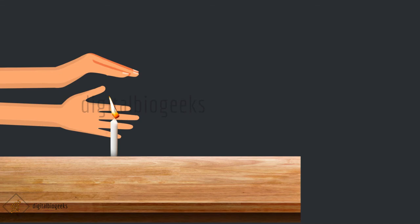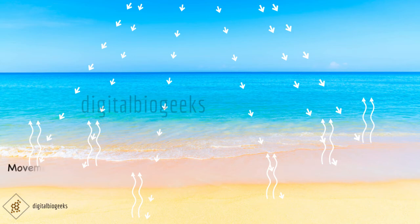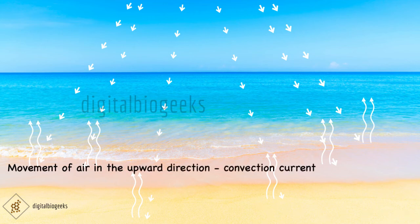Let's see what happens in coastal areas during the daytime. During the day, due to the sunlight, the land and water in the oceans get heated up. But soil gets heated up faster than water. When the soil gets heated up, it transfers the heat to the air just above it. As a result, the air just above gets heated and as it is less dense, it rises up by convection.